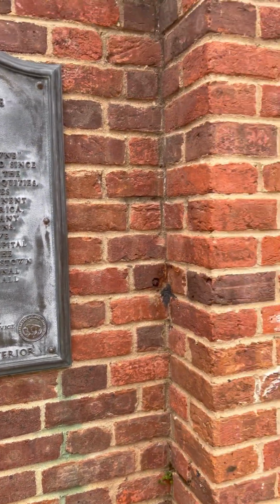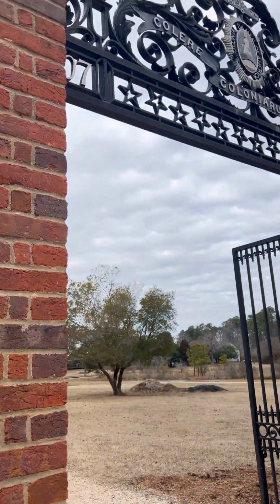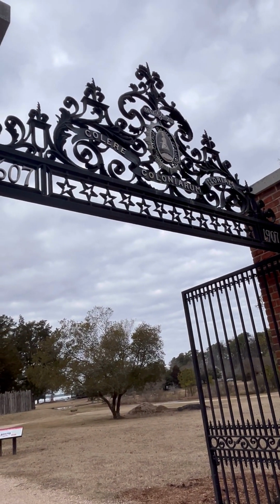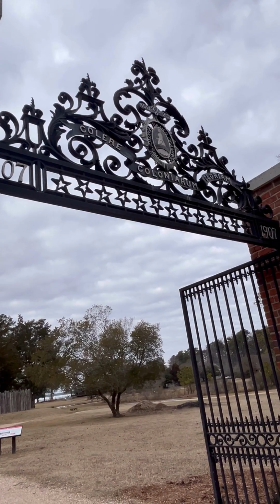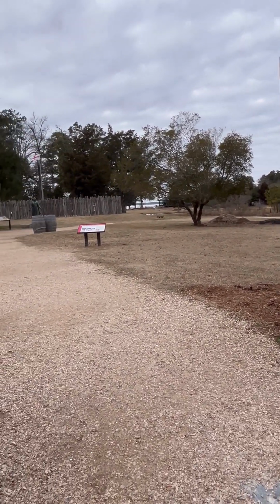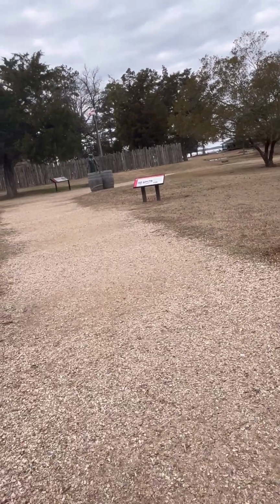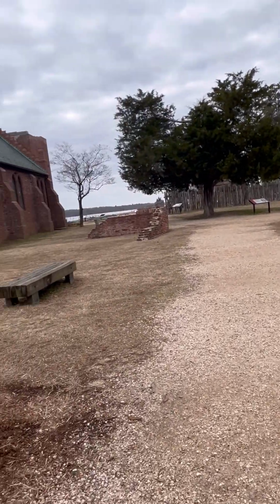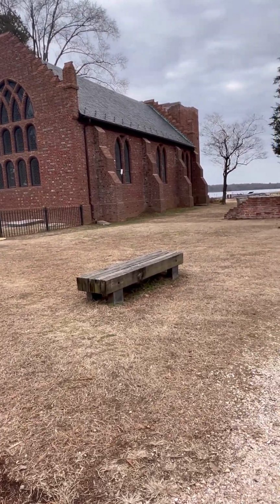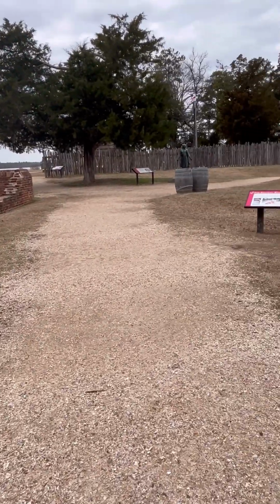Okay, so this is what the fancy little gate looks like. See right here? I don't know how to read that, but that looks like a Latin. Coloniarium, I don't know. But anyway, here we go. So this is another little historical settlement, and this is where the Pocahontas site is at.